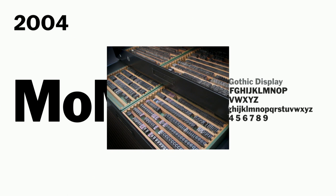And in 2004, Ed Pusz, who was the director of design back then, along with Bruce Mau Design, approached Matthew Carter, who is also speaking here tomorrow morning, to redraw and refresh this logotype into a new custom typeface, MoMA Gothic. It was a digital recreation of Morris Fuller Benton's 1902 Franklin Gothic, digitized from a tray of lead type in MoMA's permanent collection.